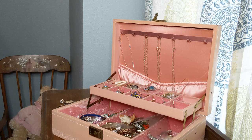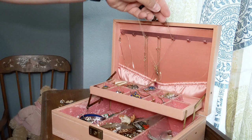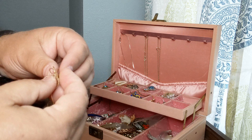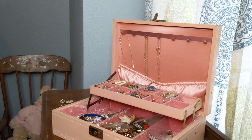Yeah, that's not anything special there. Gotta love necklace tangles. If anybody has a trick on untangling necklaces, I've heard toothpicks work sometimes. I haven't had a whole lot of luck with that, but I do want to check this gold-colored necklace out, make sure it's nothing. And does not appear to be anything good.